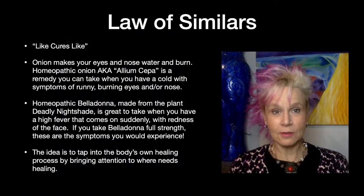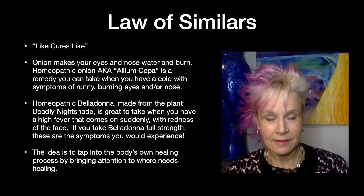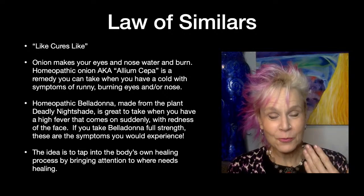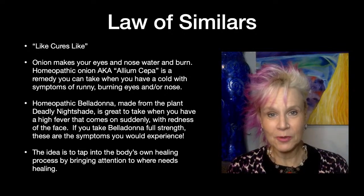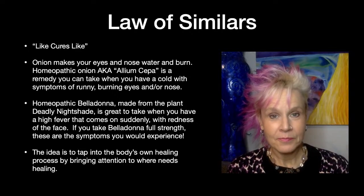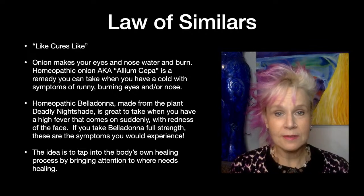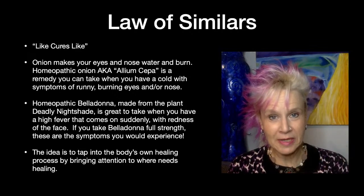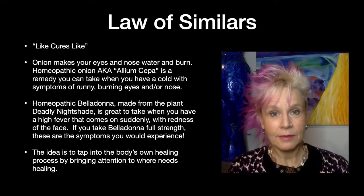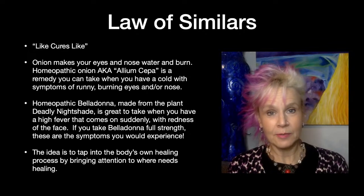All right, let's go into this law of similars a little bit more. So the theory is like cures like. What does this mean? Well, when I'm cutting onions, my nose runs, my eyes burn, my nose burns. Those are the symptoms that are created when I'm cutting an onion. Now, if I'm having some sort of cold symptoms with a runny nose that's burning and irritating, allium cepa, which is homeopathic onion, would be a remedy that would be able to help with the symptoms I'm experiencing.